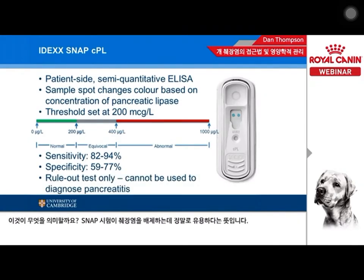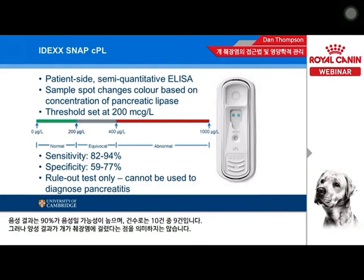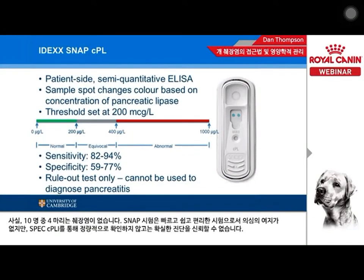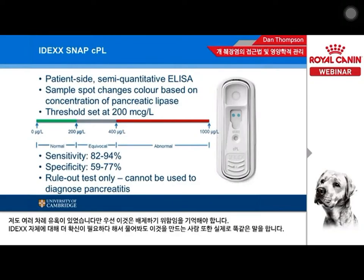What does this mean? Well, it means the SNAP test is really useful to rule out pancreatitis. A negative result is likely to be negative in 90%, 9 out of 10 cases. But, and it is a big but, a positive result does not mean that your patient has pancreatitis. In fact, 4 out of 10 of them won't have pancreatitis. The SNAP test is a quick and easy and convenient test, no doubt, but we absolutely cannot rely on it for definitive diagnosis without confirming quantitatively with the spec CPLI. It is tempting. I've been there multiple times myself, but remember, it is just a rule out. And if you need any more convincing on that, then IDEXX themselves, who make the test, actually say exactly the same.